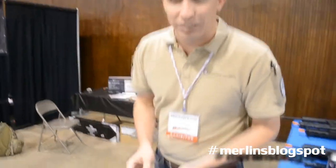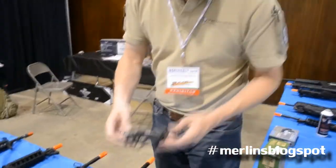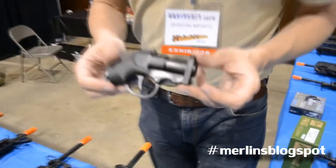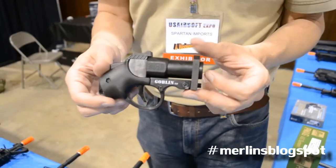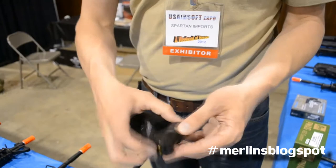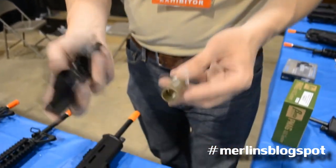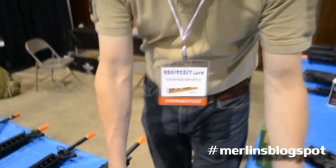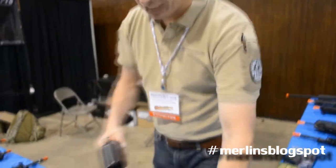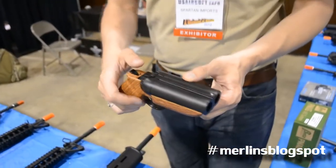And then finally, the last one, the surprise hit that we've all been talking about, the Goblin. You ever need a shotgun, but don't have the room to carry it? How about a pistol shotgun? These are basically just small shotgun style shells, one shot setup. We've got the handgun version, the Goblin Solo. And then we've got the Goblin Deuce, because everybody wants a double barrel shotgun, right?